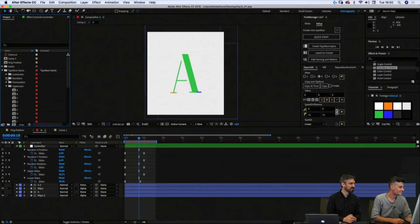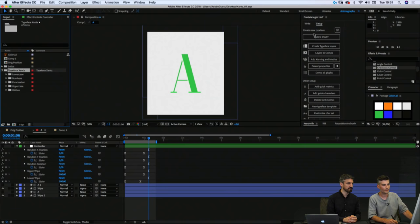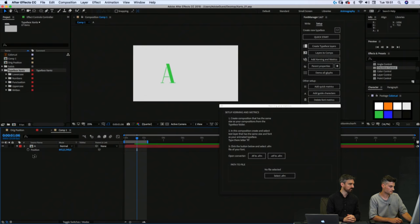Save. Okay, can we see how it looks now? If you preview it. So this is what it looks like. Okay. I'm going to do another trick to make it typable. What is typable? So you can type it. So I'm just going to reload this to make sure it's in there. So here is the Xants typeface. In the setup, I'm going to add Kerning and metrics. Select original position. Select the A.